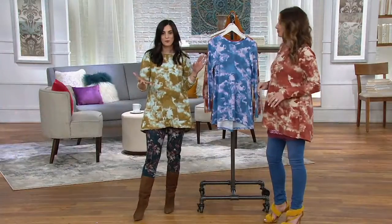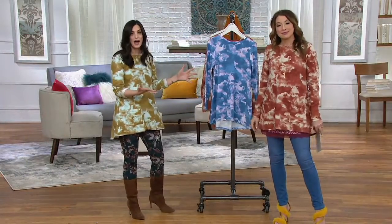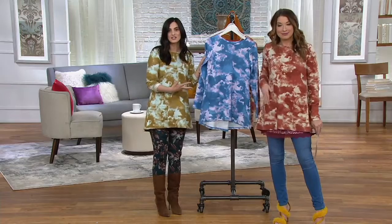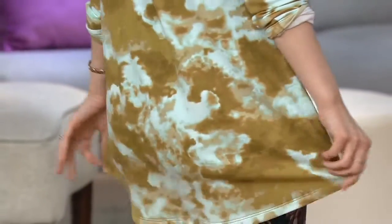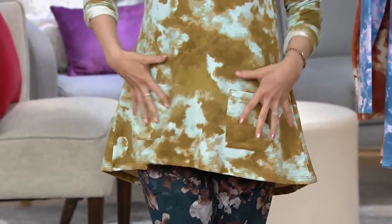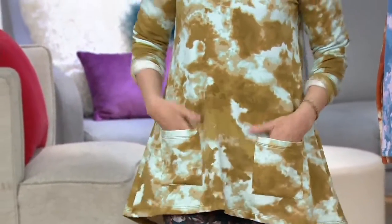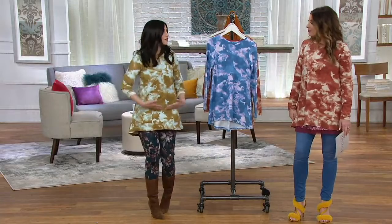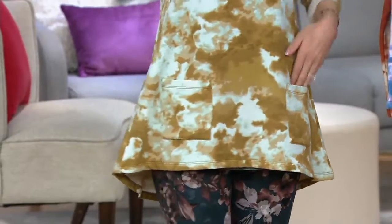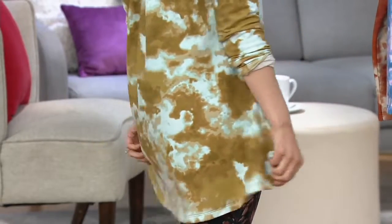This print, number one, that's a wow because it is so unique. It is so cloud meets tie-dye. This olive is wonderful on you, especially with that mint. It's just unique perfection, right? Because it's warm tone, it's cool tone, it's got pockets. You said it's more of a swing style, which I love because I always want to be in a sweatshirt, but I don't want to look like I'm wearing that team sweatshirt. Yes. We don't want to look frumpy.